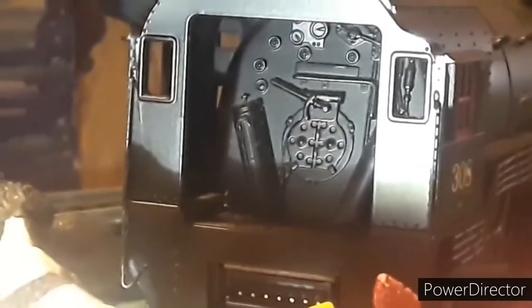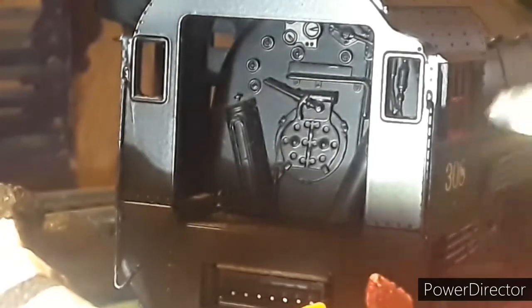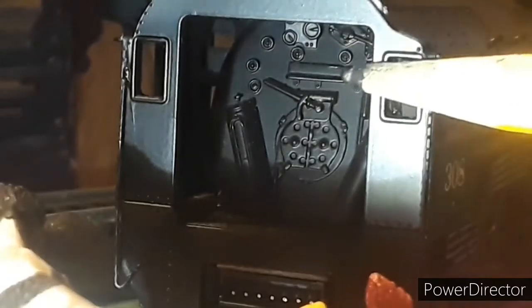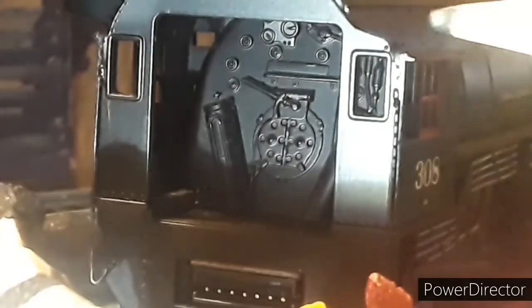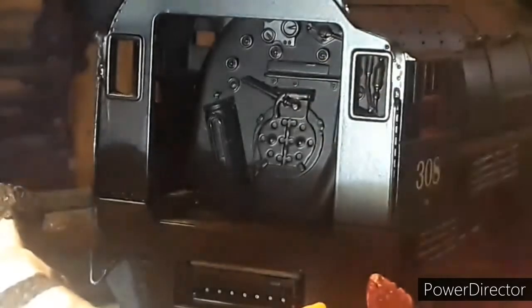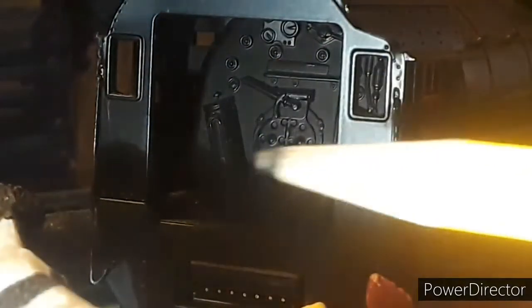Alright guys, as I mentioned, this is the cab detail, which is fairly nice. Now, I'm going to have to do this with the pencil. We have the firebox, the little throttle, or the regulator, the little cab windows, red windows, and the little gauges. Now, there are seats. There is one in the corner over there.